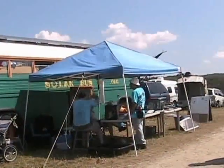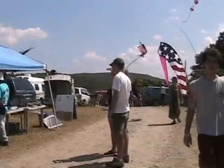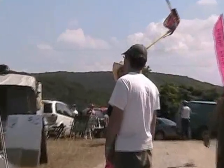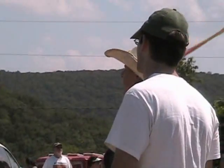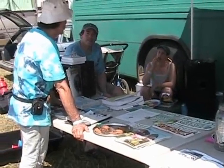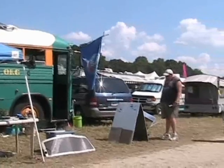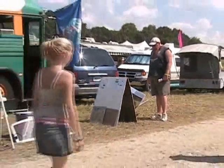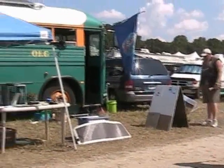The mission of the Solar Bus Project is to get out into the public and show people, not just tell people, about the real practical uses of solar energy. Everywhere we go, people stop by and ask questions. They're very eager to learn.